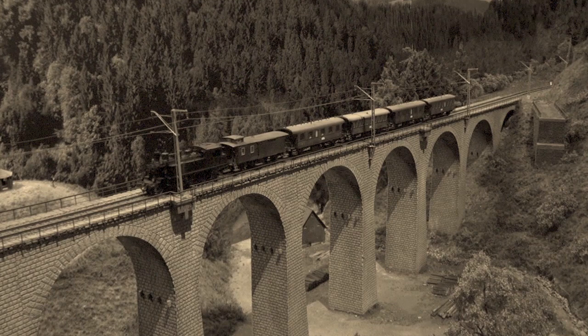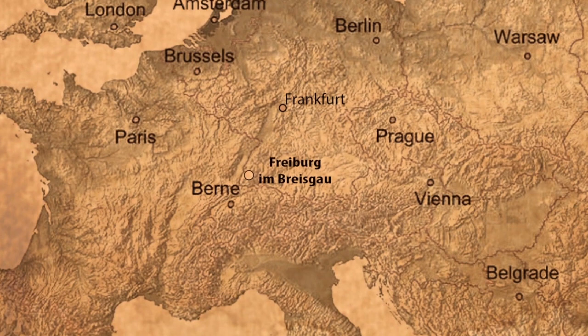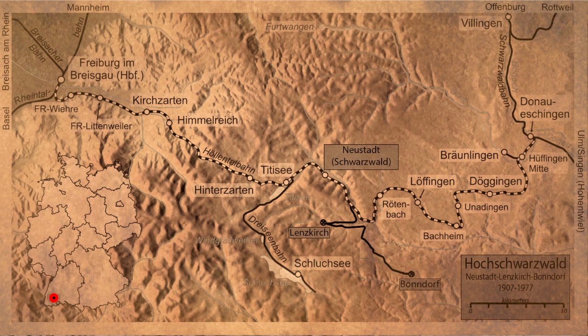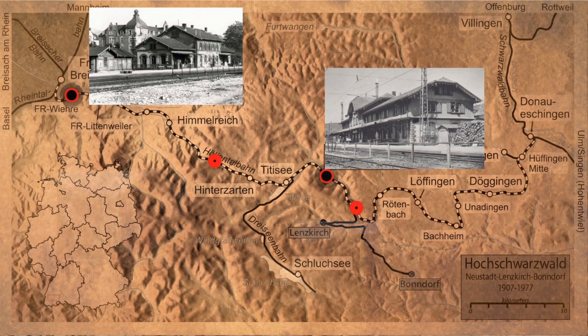Dieter Bertelsmann has built a fabulous model railway near the town of Freiburg in Breisgau in southwestern Germany. The fabulous Hochschwarzwald model railway represents the famous Höllentalbahn or the Hell Valley Railway, which lies in the Black Forest. The towns of Freiburg Wiehre and Neustadt are modeled, as is the spectacular Ravenna Viaduct and the Gutach Bridge.